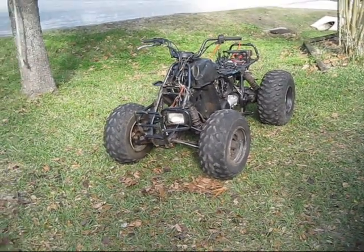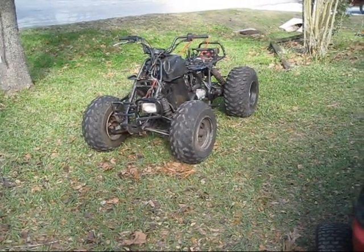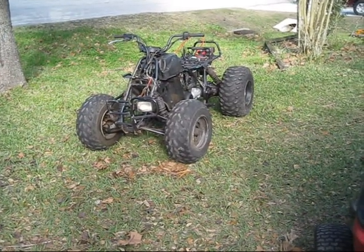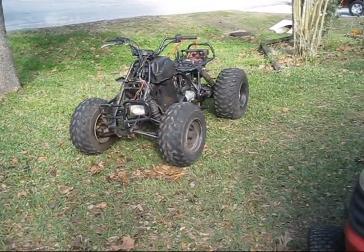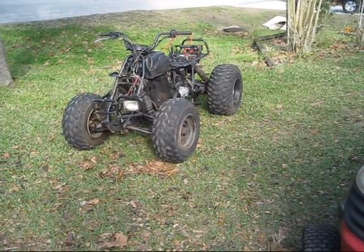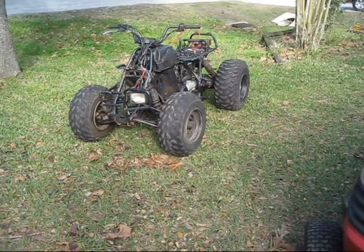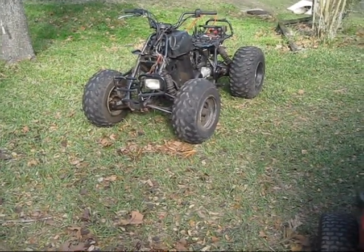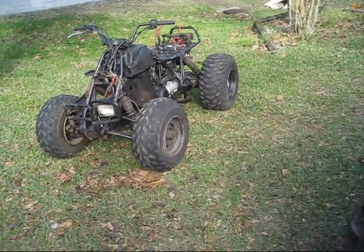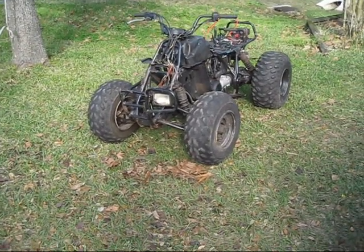Now the symptoms it's exhibiting are that it will move, but you have to rev it out a bit. You rev it and it doesn't move, and then finally it grabs and it takes off. Also in higher gears, under heavier load, it feels like it's slipping. You can just rev the engine out, but it doesn't really seem to go much faster. So I think the shifting clutch basket is fine, but the centrifugal clutch is shot.